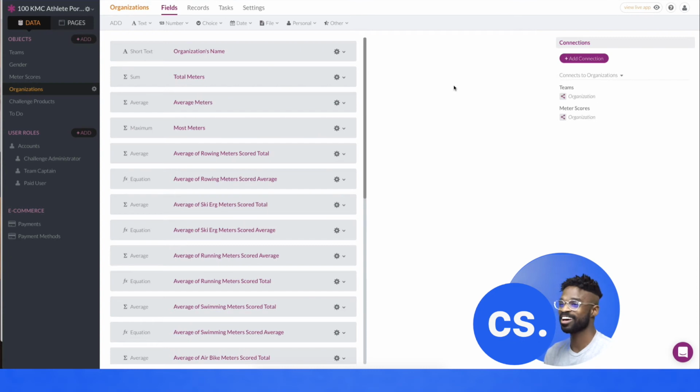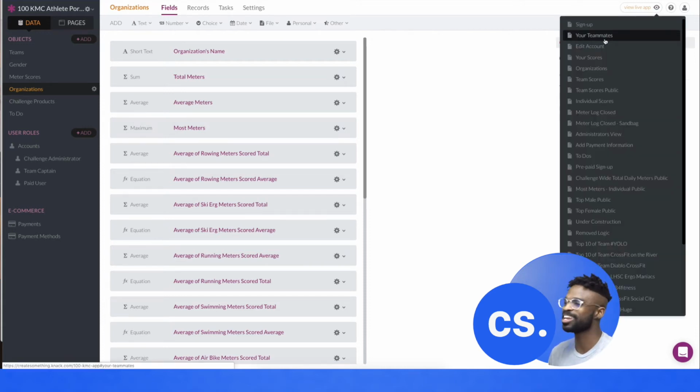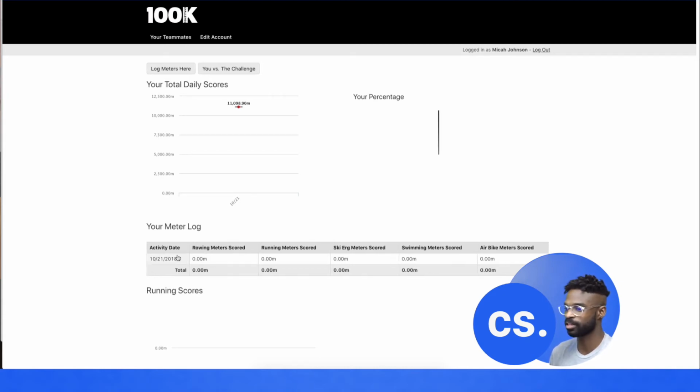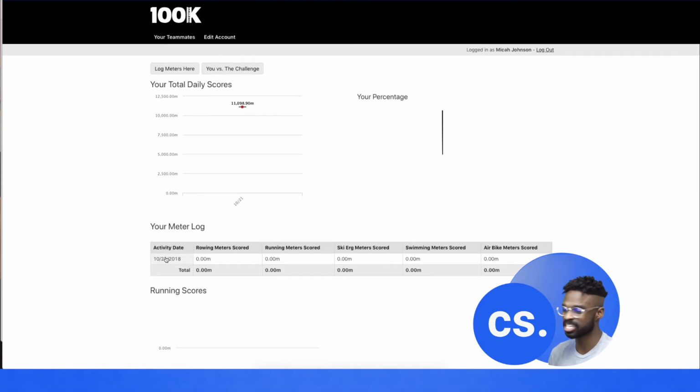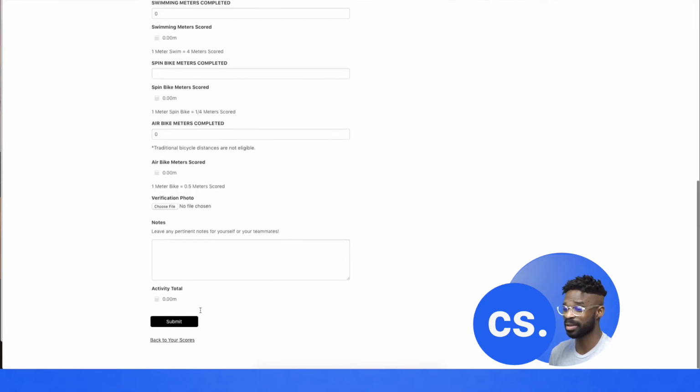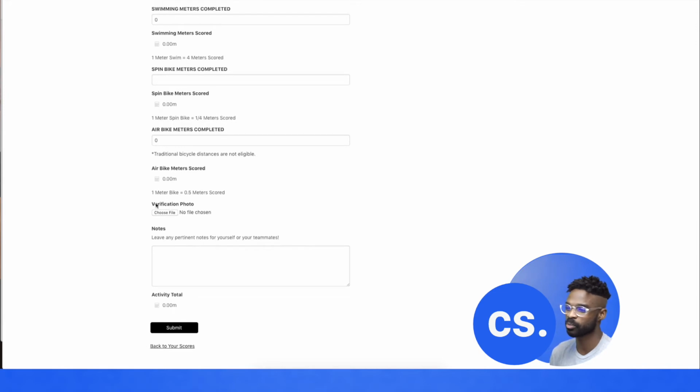Alrighty, now we are in our Knack project, and if you're not familiar with Knack, let me jump in and just show you some of the really cool and dynamic things that it can do. So I'm going right now into a page, and this particular Knack application is to log meters of different exercises. As you can see, this is some testing that I've done on this, where it shows the activity dates. There's no meters logged currently, but I can go in and log meters, and I can even add a verification photo right here.